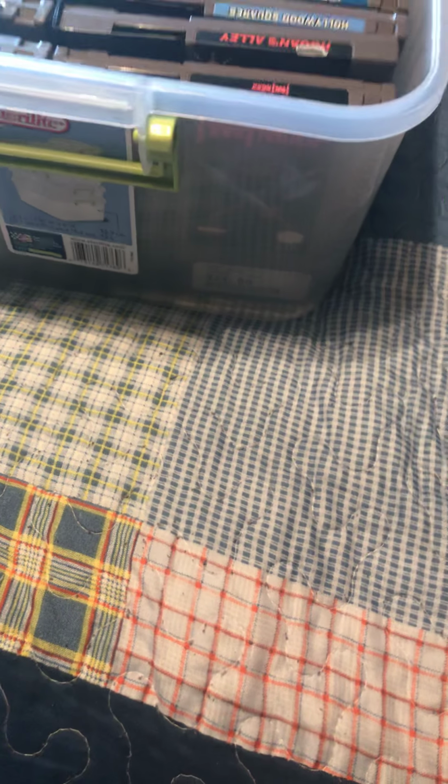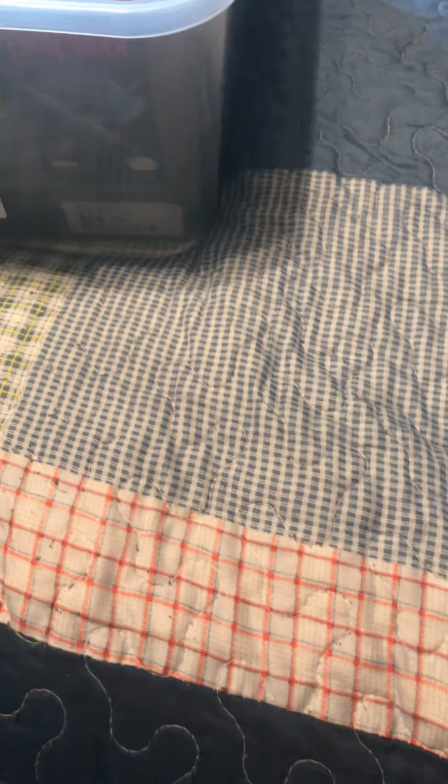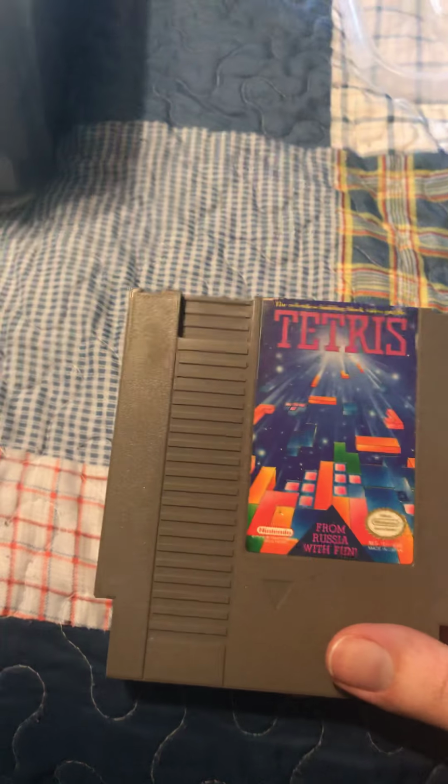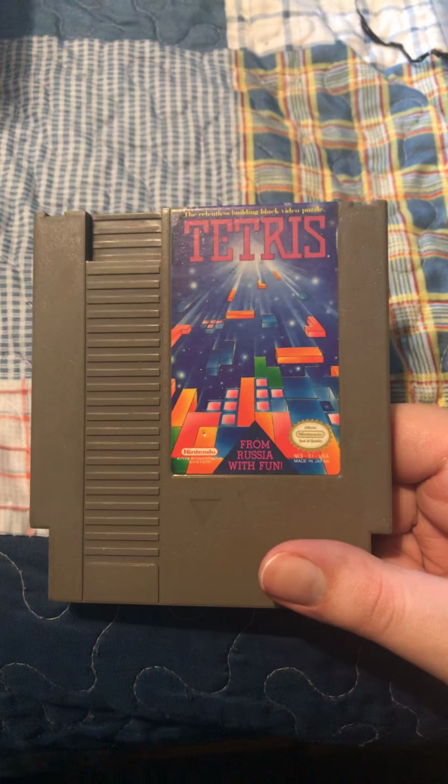Up next is a game that was also released for the Nintendo Game Boy, which would come packaged. I don't have the Game Boy version of it. It is Tetris. And this is the original version, not the Tengen version. I think the Tengen version actually has a multiplayer mode on it, but this one doesn't, unfortunately.